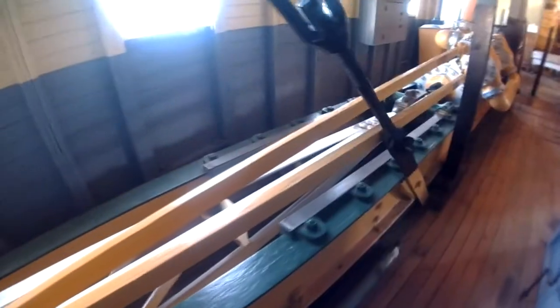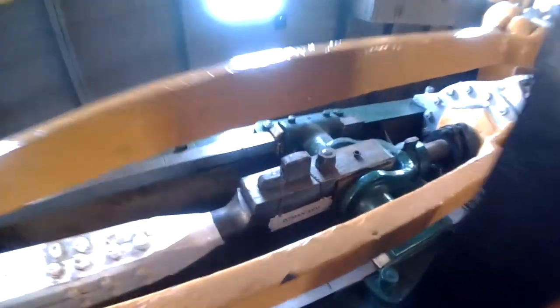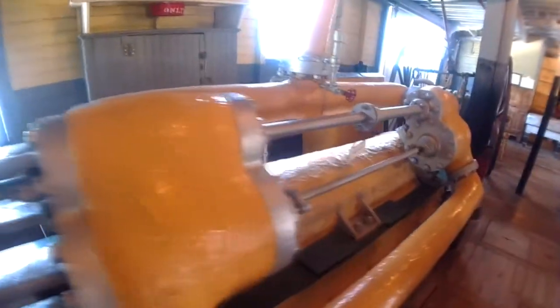Lots of fire hoses when you're working with coal and steam on a wooden boat. That makes perfect sense. Cabins. The Pittman Arm. And the port engine.